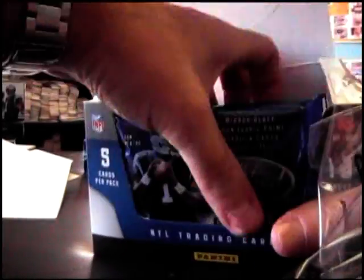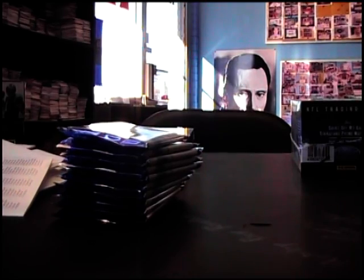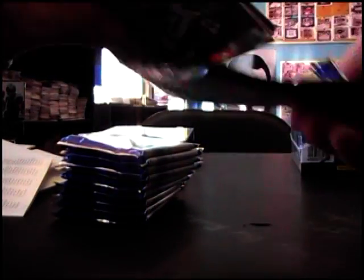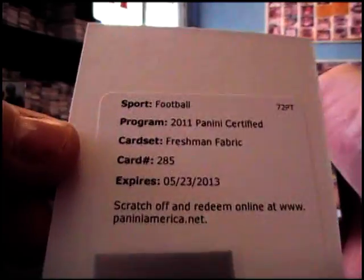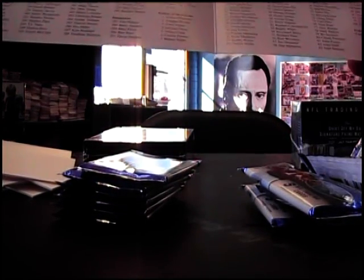Next up. Got the red version, Ryan Matthews. New Generation, Quentin Carter, 999. New Generation, Rozzie Dowling. Value Collector Freshman Fabric, 285. Lots and lots of those were not made. I guess that's the rub when you try to get them on card. Bilal Powell, but it seems like it's not the big names that Cam Newton and all those guys are on.